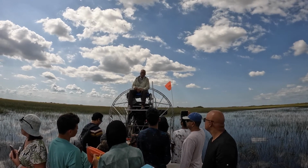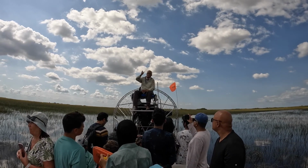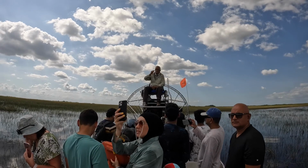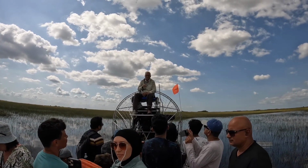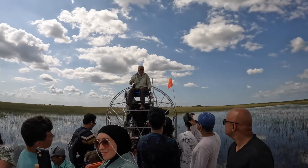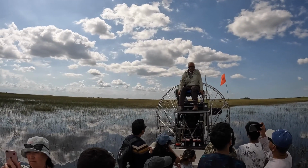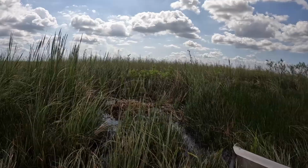Now, this water will flow to the south, turn southwest into the Florida Bay. This water will flow very, very slowly through here. Average depth of water right now is about 1 to maybe 2 feet. That will vary at different times and different places.